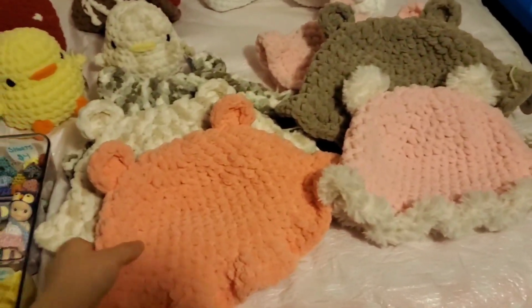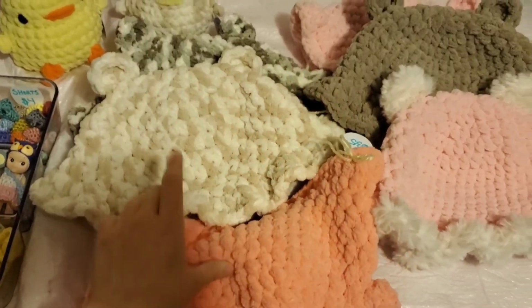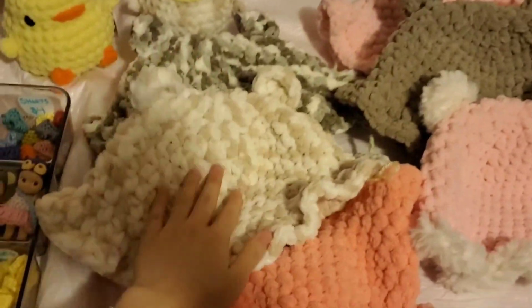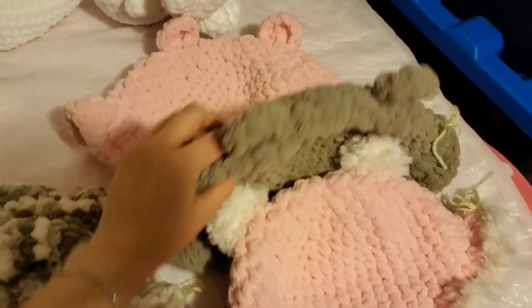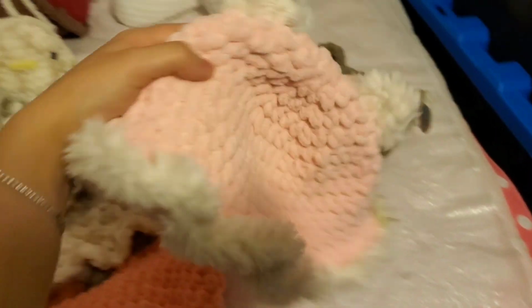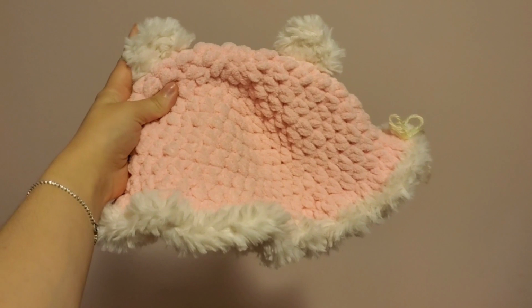And then we'll do the hats. So I made 6 hats. I have this peachy color. This color always does really well. It's just the muddled white or something. This one, brown one, pink one, and then this, which I really like. I think this is so cool. Also, these bear hats are my own pattern as well.